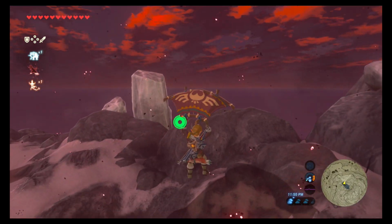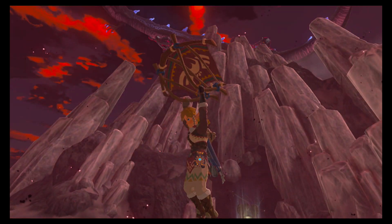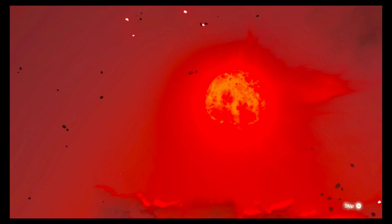Oh my god, it looks so weird seeing giant mountaintops and then just a giant red sky. Yes, the blood moon rises once again. Yes, I know. Jesus Christ.